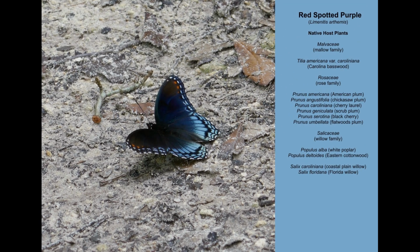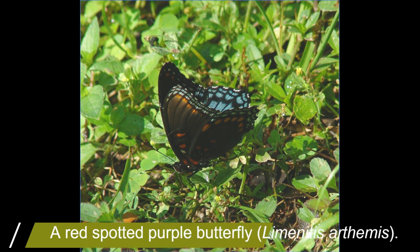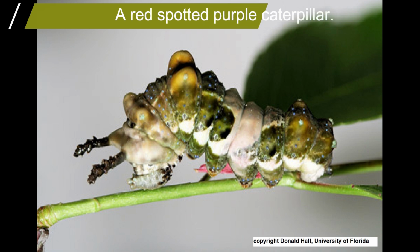This beautiful butterfly looks like a swallowtail without tails and has a lot of blue on its inside wings. It uses our most common willow, which is called the coastal plain willow. Willows are very common and found growing in wet sites and roadside ditches. The red-spotted purple is not that common in Central Florida and is much more common in the northern part of the state. But I have seen them in Central Florida on occasion.